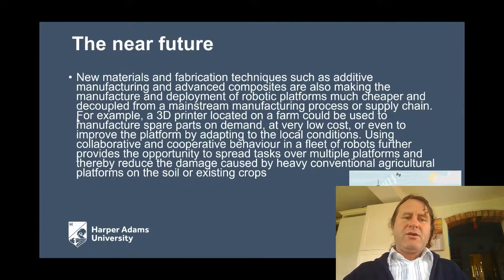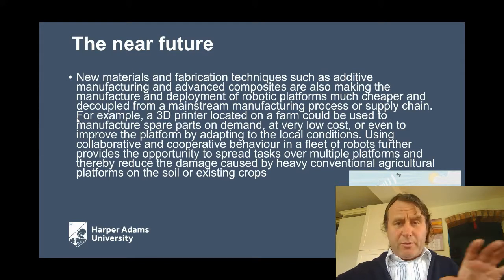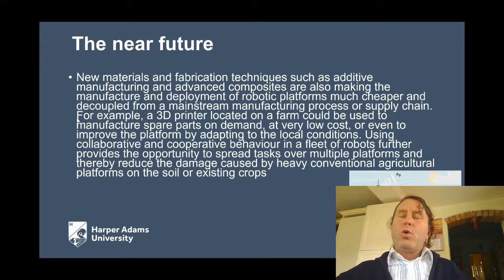And by using collaborative and cooperative behavior in a fleet of robots, it further provides the opportunity to spread the tasks over multiple platforms. Maybe one's got legs, maybe one's got wheels. They work together, do the job more efficiently, and collaborate. And the main task is to reduce the damage caused by heavy conventional agricultural platforms on the soil.